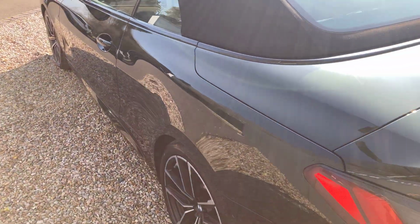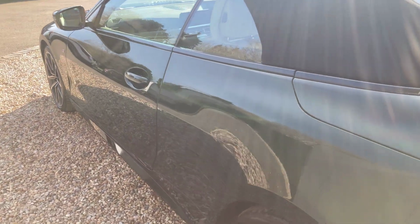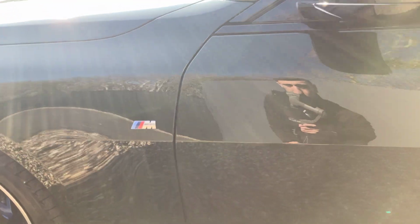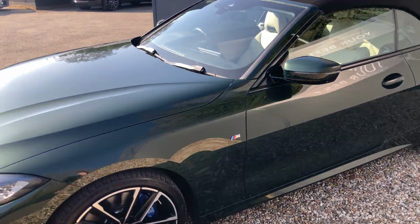Just one final look around the near side. When the sun hits this paint, it looks absolutely gorgeous. The curves are beautiful on this car. There's one of our M badges, of course, one of our side cameras. And then we're back to the front.